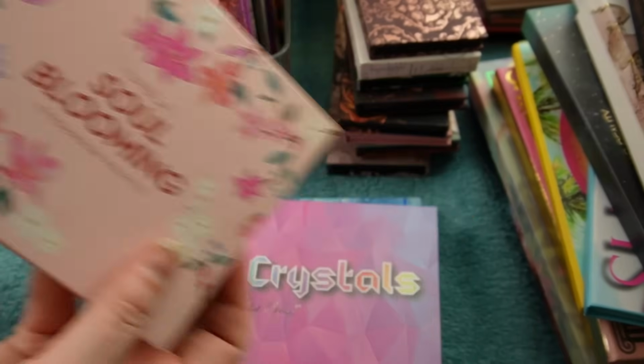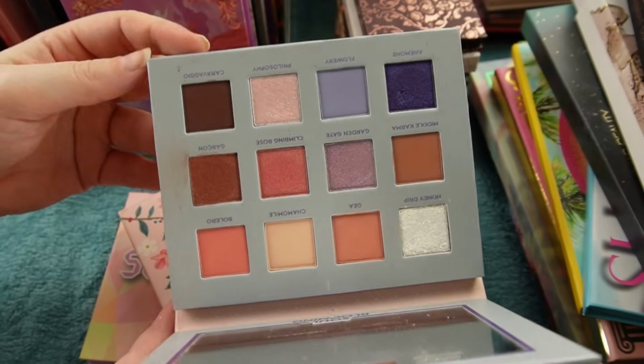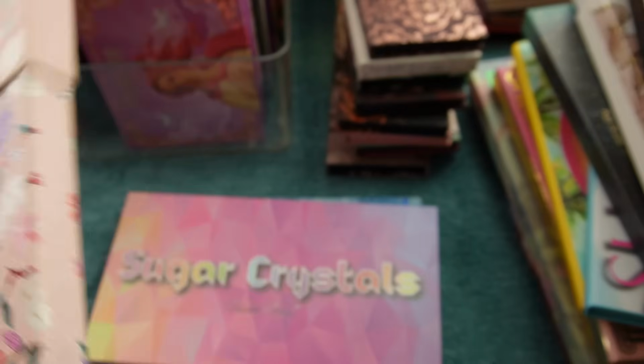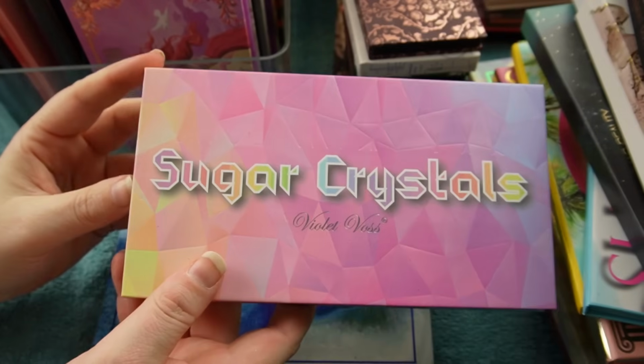I have a Nabla palette here. This is the Soul Blooming. I've gotten rid of all of my larger Nabla palettes over time, but this gets to stay every year because it's so, so great for the springtime. I do have other color stories that are similar, but I like this one and it was discontinued years ago. This is one I've decided I'm going to declutter.